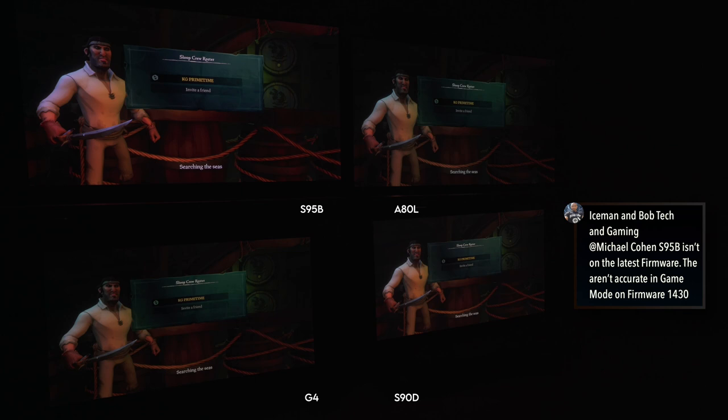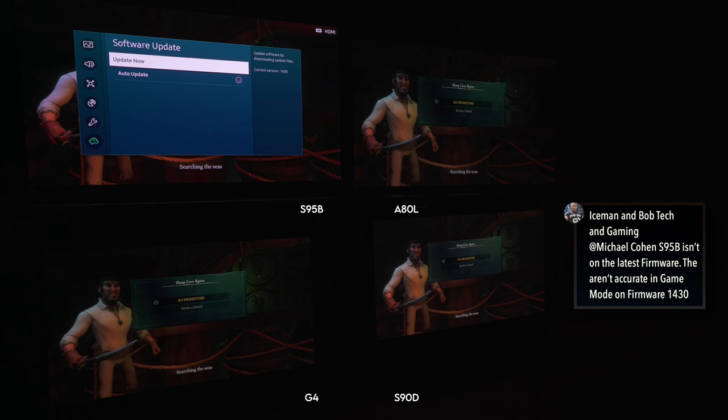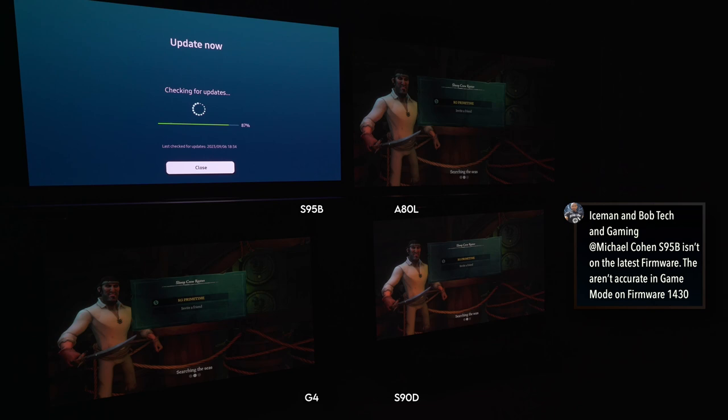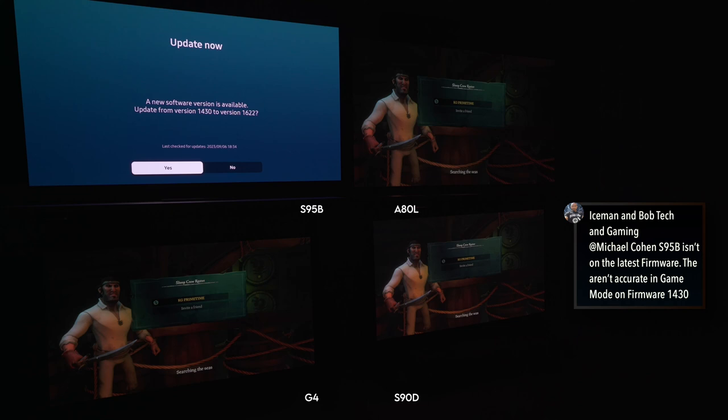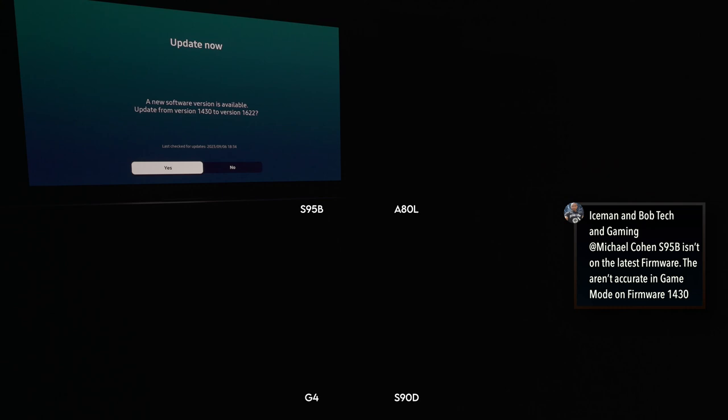All right. Now we're going to update. We'll update live. Live update while it's searching the seas. I'm doing something wrong, right? Like, why is it searching the seas? Is there a reason? Does this game not search? Let's try to do the tutorial or adventure mode or something. 1622. You want to update to 1622? Let's do it.